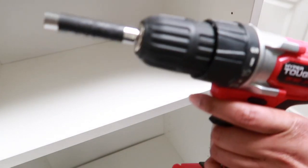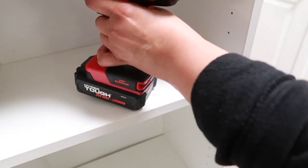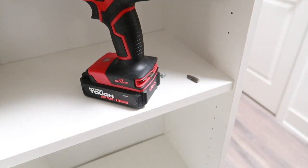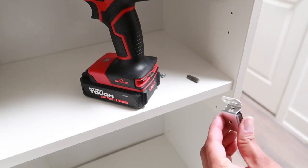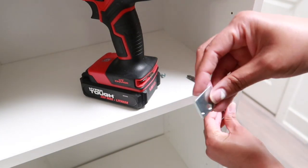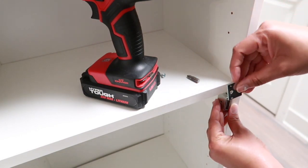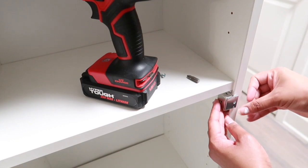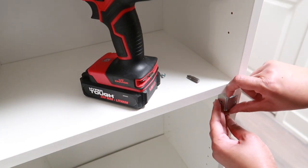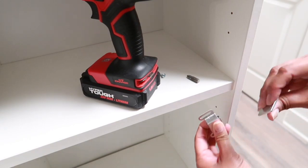Using my electric drill, and these are the screws. I don't know if you can see that. But anyway, the latch will go, I'm gonna put the latch here, and then this will go on the door so that it is attaching. Come off. Come off, okay.